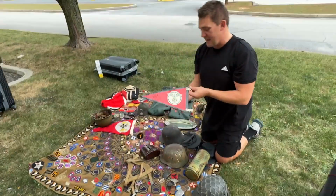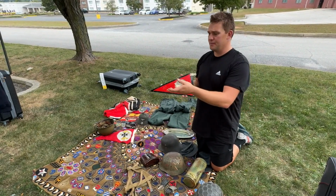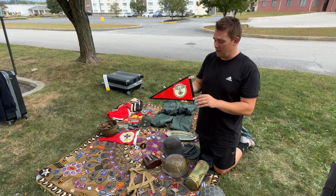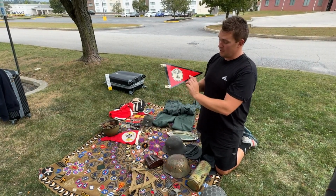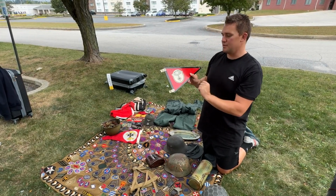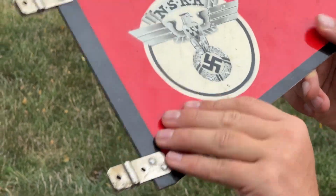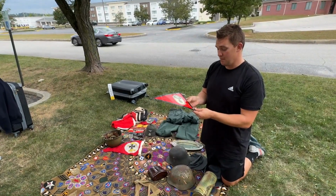This is an NSKK car pennant. It's not the pennant you often see, the cloth one. You find hundreds of them here. This is actually a steel one for a truck or a big car. Double-sided with a, I think it's spray painted. Yeah, spray painted the decal on it, and nicely marked here with the RZM manufacturer logo. So a steel pennant. First time I've had this in my career.